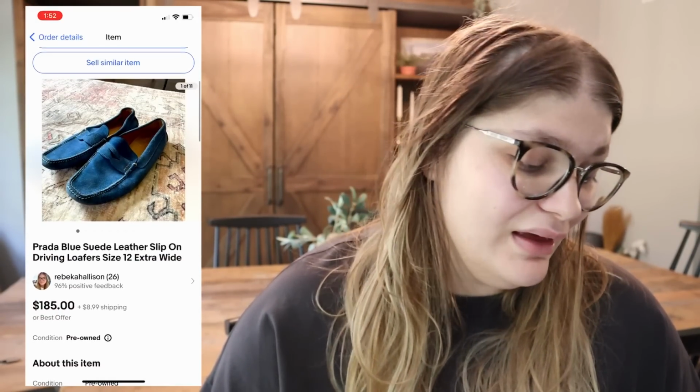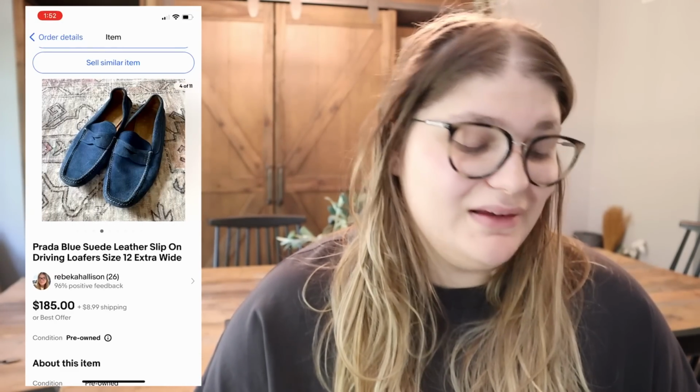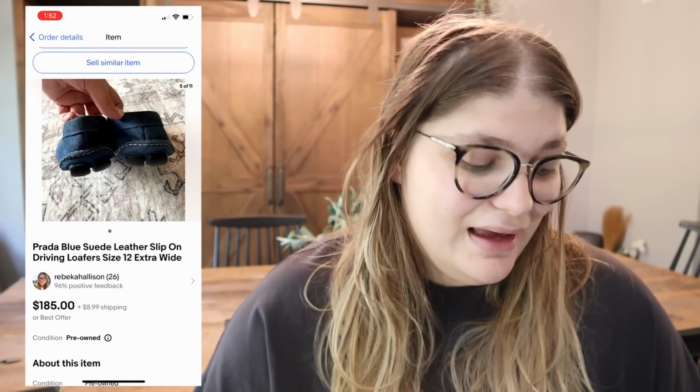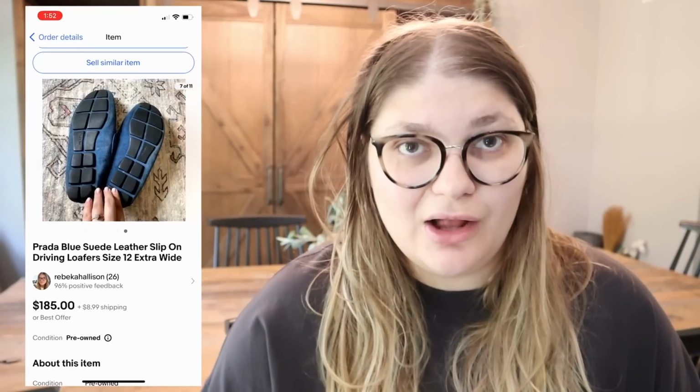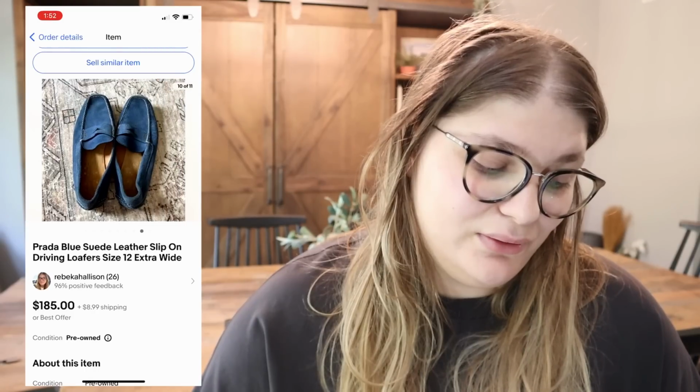So one of the pairs of Prada shoes that I found in the bins sold this month. It was the Prada blue suede leather slip-on shoes. They were in a size 12 extra wide, and they also sold for $90 on eBay. So we made $70.91 from those. Don't ask me why there's a difference in how much I make on eBay from each piece when I sell them and ship them the same way, but there is.